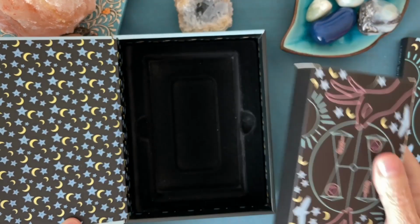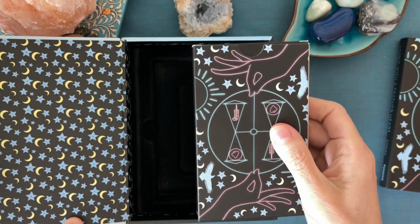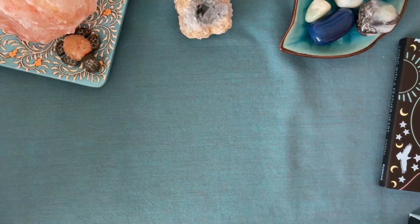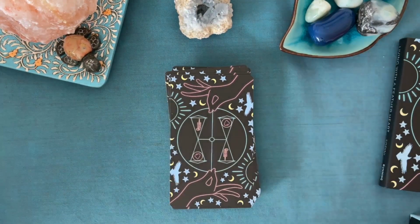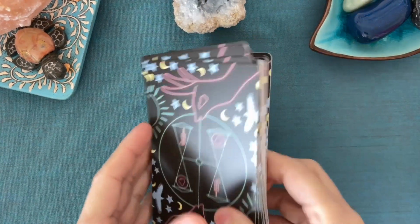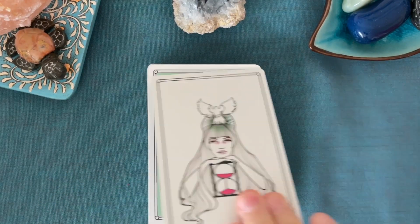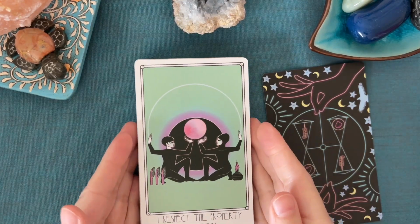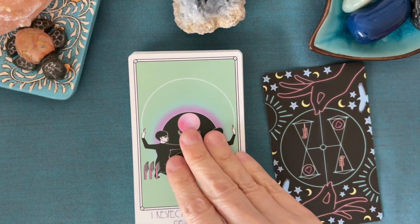You see it comes in this beautiful box. This is felt lined, and the deck comes in a tuck box as well. So I've taken the cards out of this so you don't have to see me struggle with the tuck box. But here is the deck. Look at the beautiful artwork in this deck. This is more of an affirmation deck. As you can see, modern artwork. And you can see I respect the property of others.